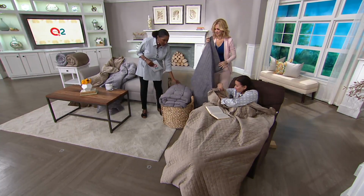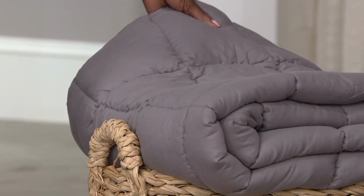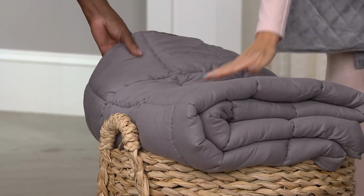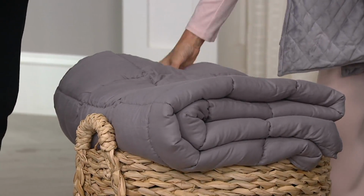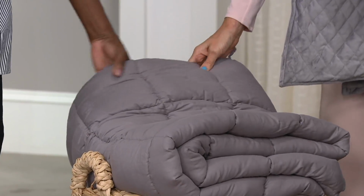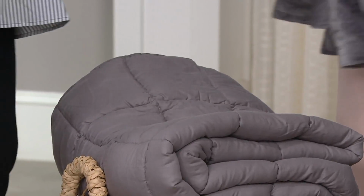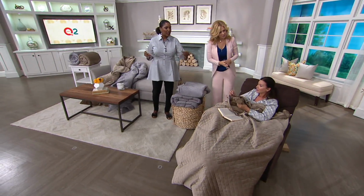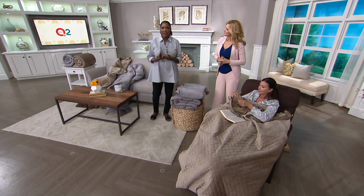And then of course, this is where you're going to get that wonderful combination of the beads and fiber fill sandwich. Within each one of these baffle boxes is a combination of the beads and the batting. And you can kind of feel them, but not really. You have to look for the beads inside the pockets. It's not what you feel when you're laying underneath the BlanQuil, but it really does make a difference if you want something that's going to be comfortable and give you that weighted sensation.